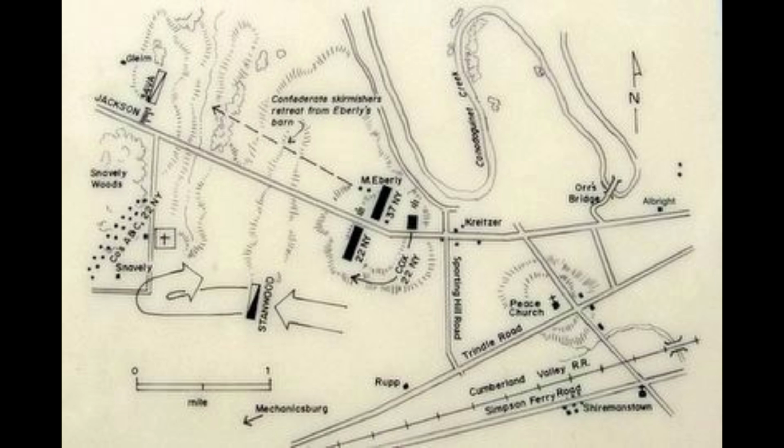Confederate Lieutenant General Richard Ewell had led 2 full divisions and a cavalry brigade through Maryland into Mechanicsburg, Pennsylvania in late June 1863 with the intention of seizing the state capital of Harrisburg.